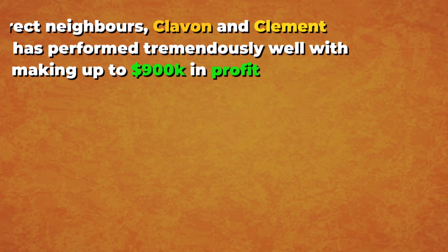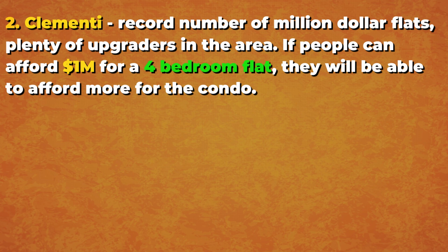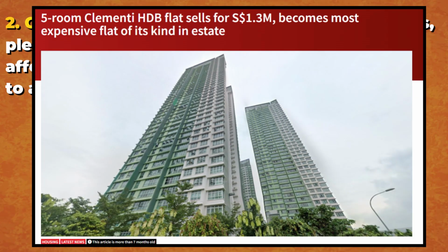But personally, my take is that I feel that Elta is a project worth checking out based on two very simple reasons. Number one, its direct neighbor, Claiborne and Clement Canopy, has already shown great results. The track records show owners making a lot of profit, up to $900,000. Number two, Clementi is known to have a lot of $1 million HDB flats. If people are willing to pay $1 million for a 4-bedroom flat, they will be able to pay a lot more for a condominium. So naturally, there will be a huge pool of upgraders and potential home buyers in the future.